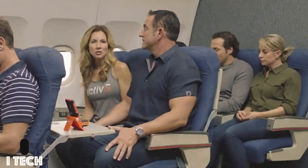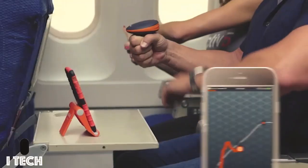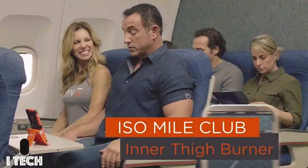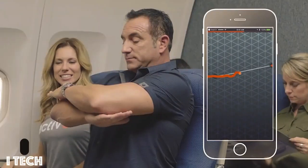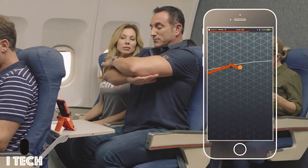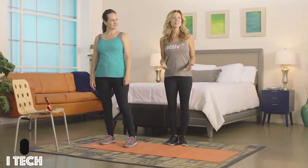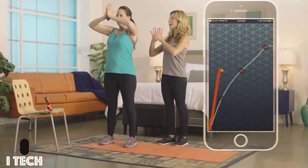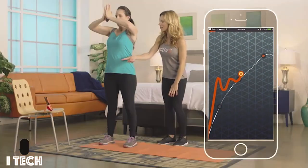Now you can increase your fitness performance when you're on the road as if you were in the gym. Look at that, there you go. A little inner thigh burn? Yeah. Active 5 workouts are personalized to your individual strength level, and the Active 5 companion app tracks your progress. When you're on the road and the hotel doesn't have a gym, Active 5 lets you get in a highly effective isometrics workout like this one here.